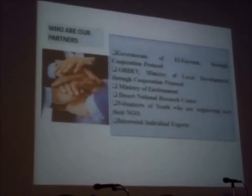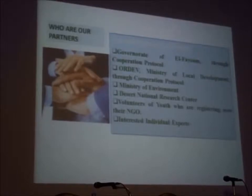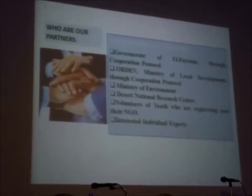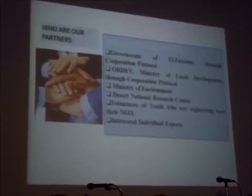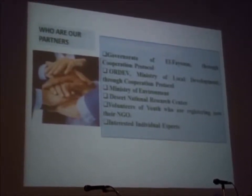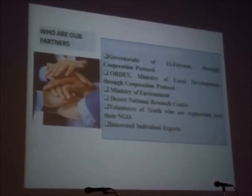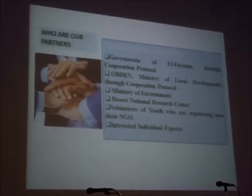Who are the partners? In the past, each organization was working like an isolated island. But in this project we tried to see all the stakeholders who should be involved. So HBRC, the Housing and Building National Research Center, started with an MOU, a cooperation protocol, with the government of Fayoum, and then with the Ministry of Local Development through a cooperation protocol as well, and the Ministry of Environment, and with the Desert Research Center, and with other individual expertise from different universities in Egypt, and also volunteers from the youth.